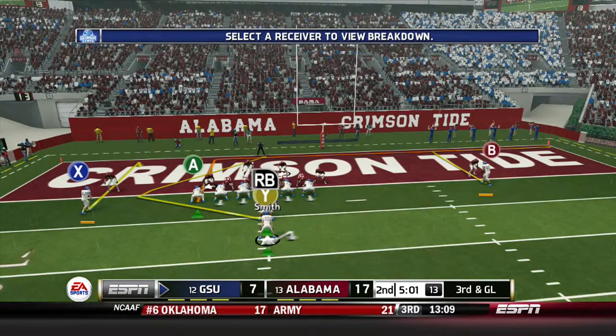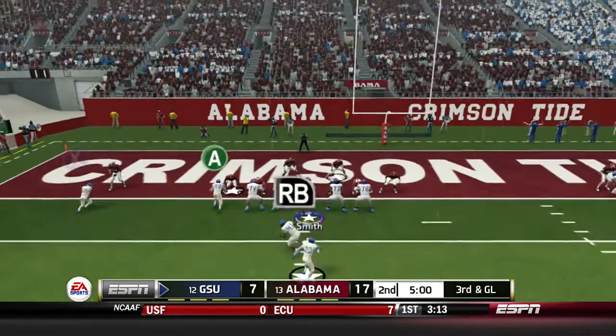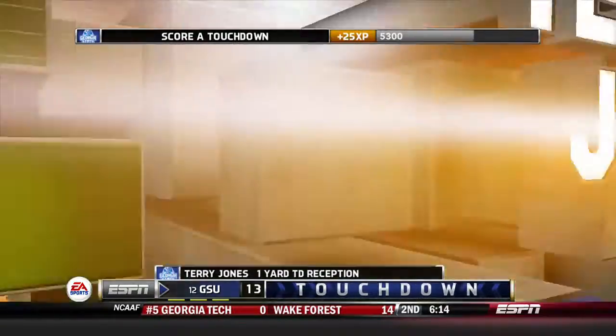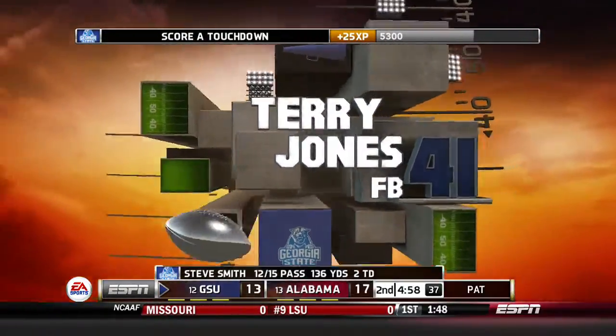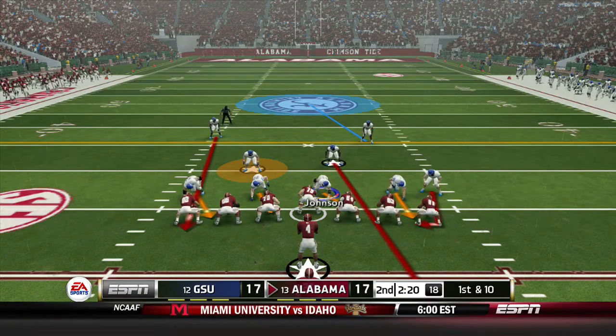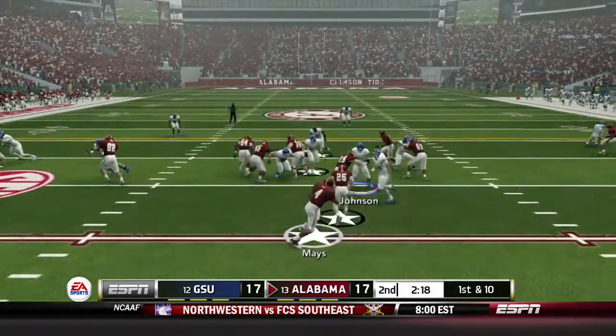3rd and goal for Georgia State here. Smith under center. Drops back. Quick dump off to Jones. Terry Jones has the catch for the touchdown. And Georgia State gets within a field goal at 17-14. They would add a field goal to tie it.